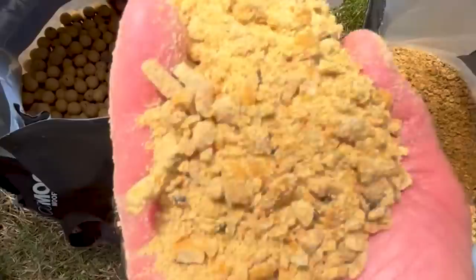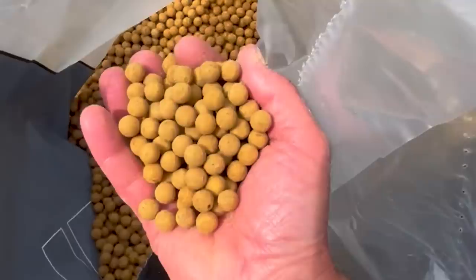Straight away, straight from the off. Obviously, you don't get that from the pellet. The pellet takes a little while to start breaking down. And of course, I want sort of instant attraction. Now, I've also got 10 millers. So again, a few handfuls of 10 millers, don't need loads.